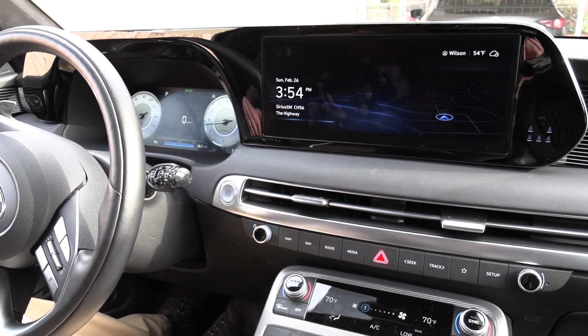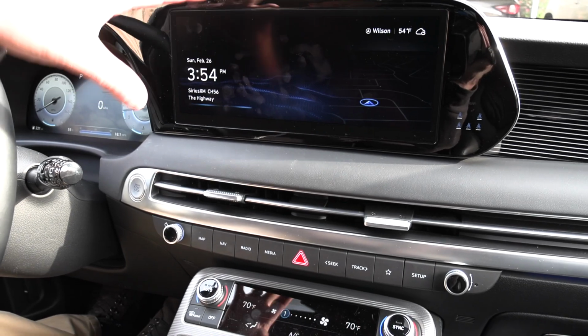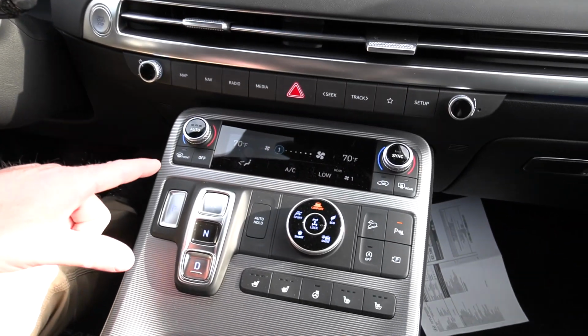For the Pilot, you could say it's all about the LCD displays, both for the gauge cluster, the infotainment entertainment system, and down below even for the climate controls.